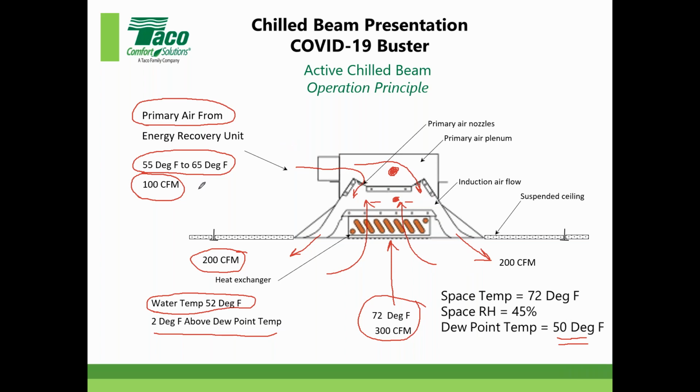This is the second category of energy savings. If this was an all-air variable air volume system, we would perhaps be moving 100% of that air, or 400 CFM, from the variable air volume box into the space in order to meet the space capacity. So in this case, we're using 1/4 of the total air. In some chill beam designs, people are designing systems at 1/5. So right now, the induction ratio here is 4:1. That's 400 total divided by 100 primary air. So that's a 4:1 induction ratio. Some people are designing to an induction ratio of 5:1. So they're inducing, rather, 400 CFM with a primary air of 100. So the total is 500. So that's a 5:1 induction ratio.